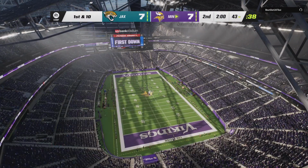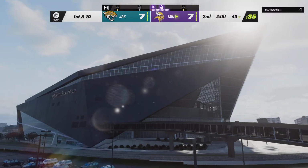We've hit the 2-minute mark of the first half. All knotted up at 7.